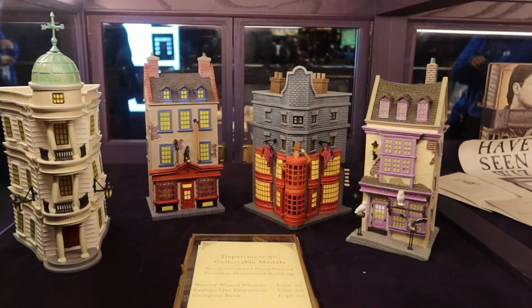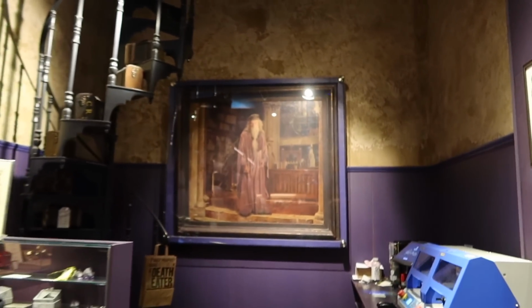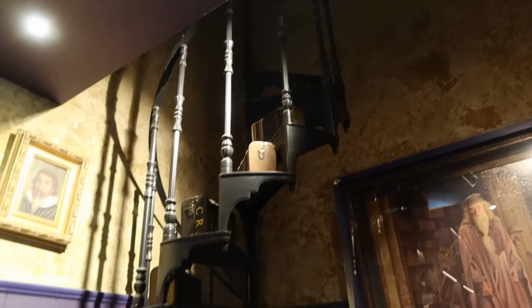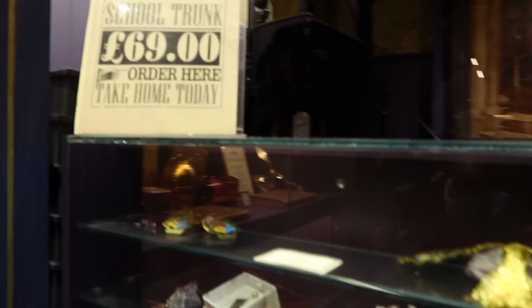I loved seeing the new range at the Spring Fair this year. This is where you can get custom items done. Look at that beautiful picture of Albus Dumbledore. Look at that. I love all the little things they've got going on here. You know, the staircases, nothing is here by accident. It's all been placed beautifully.